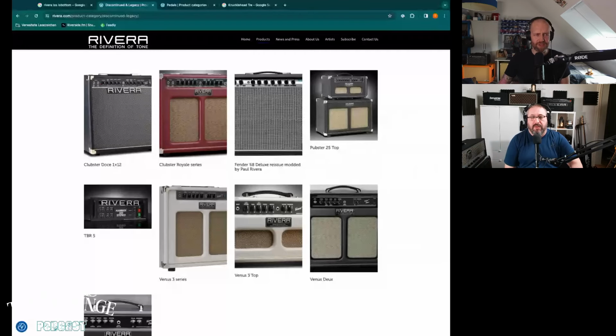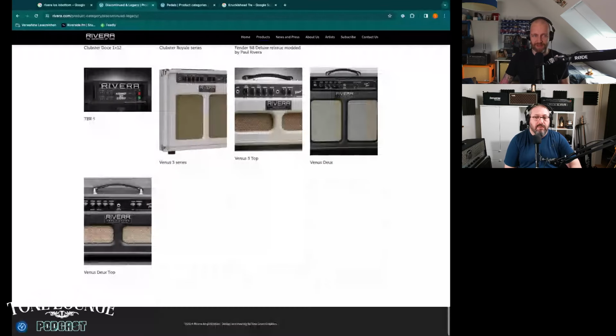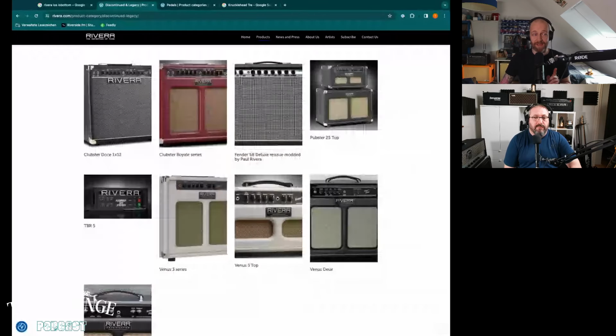Yep. I just found a section here that says discontinued and legacy, and there's not much on there, which I find interesting because I know there's one product that I'm going to point out after this that definitely belongs in there, which, before I discovered the solutions that Two Notes did, was absolutely groundbreaking.